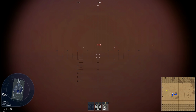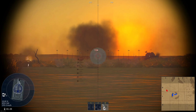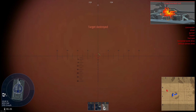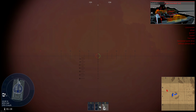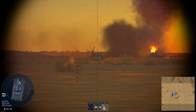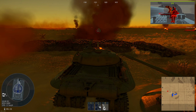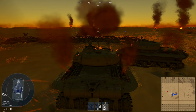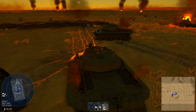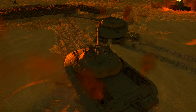Okay, where are you at, boy? Let's smoke pass, and we can pen the turret of a T-54 at least. That's good. Okay. Let's go through the last one as well. That actually did not do much damage. I was pretty much only spalling, so no proper penetration. We can actually check. Oh, it does have neutral turning, at least.